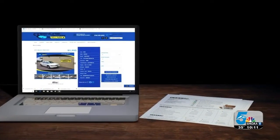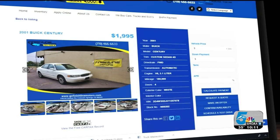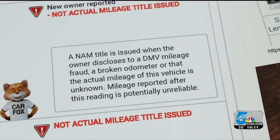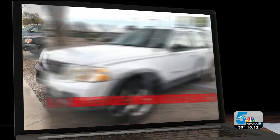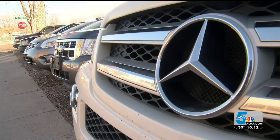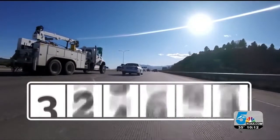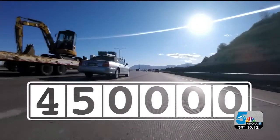And News 5 Investigates discovered other cars on the dealership's lot with mileage issues. This 2001 Buick Century is flagged by Carfax for having a NAM title. According to Carfax, a NAM title is issued when the owner discloses mileage fraud, a broken odometer, or that the actual mileage of the vehicle is unknown. This 2009 Honda Pilot was flagged by Carfax with a, quote, mileage inconsistency, and so was this 2002 Ford Explorer. Selling a car with a rolled back odometer can increase its value significantly. The National Highway Traffic Safety Administration estimates more than 450,000 vehicles are sold each year with false odometer readings.